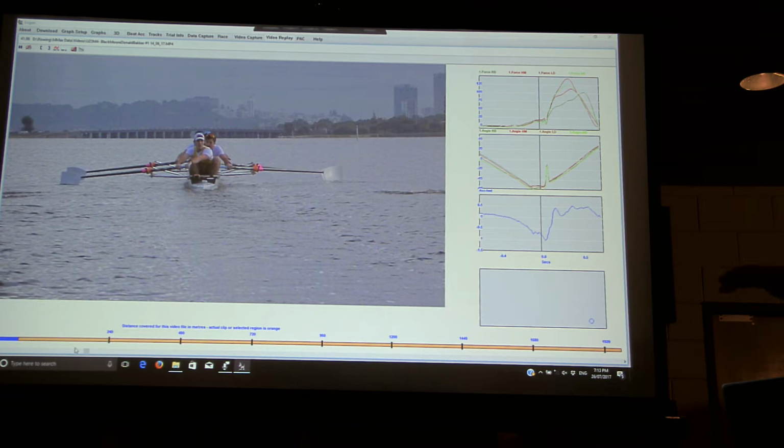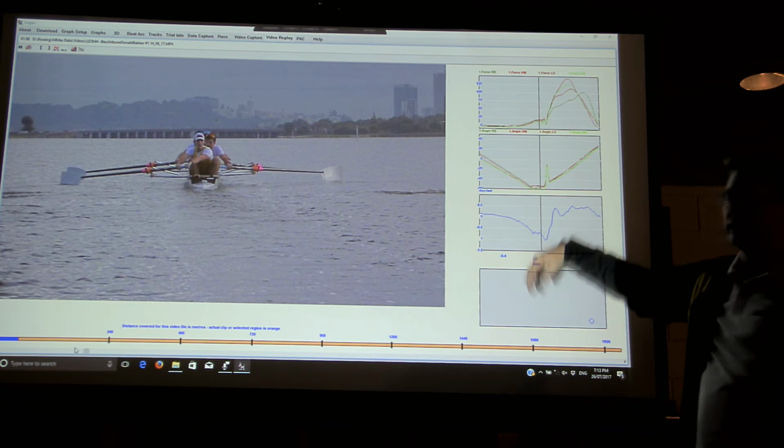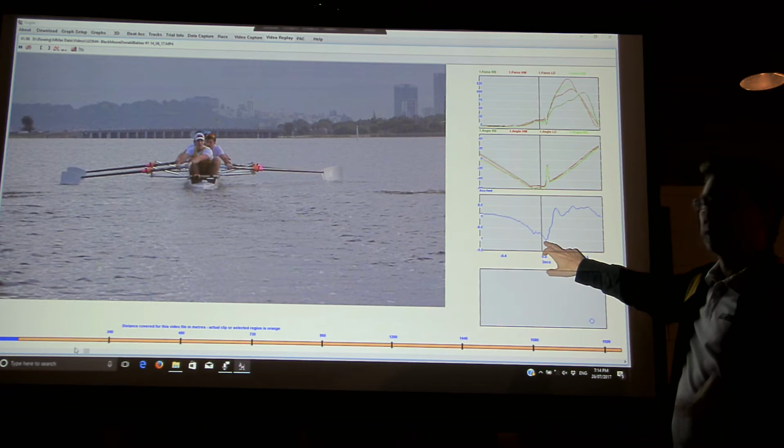But what they do well is once the blade's in, they accelerate up to a really nice peak. Zero is here, anything above here, the boat's moving that way. They hold it up and they've got a really nice full acceleration. Once they're in the water, it goes really nicely. One of the things we can see here, and I'll show you a bit from the side in a sec, is arrival to blade about a third buried.